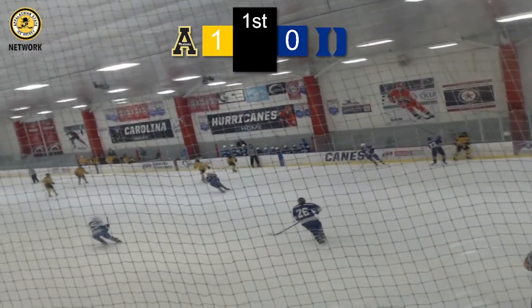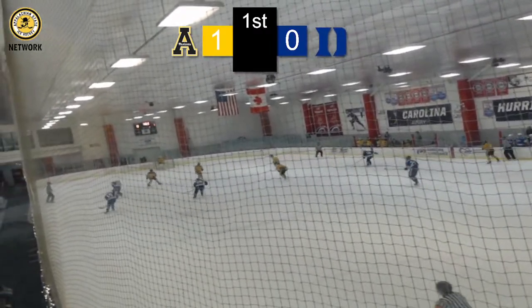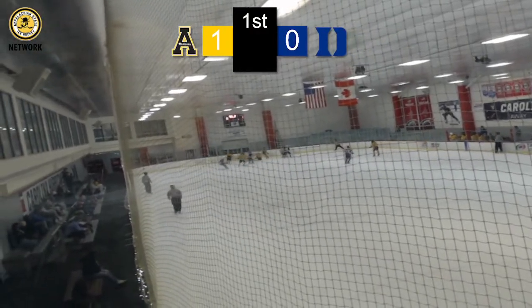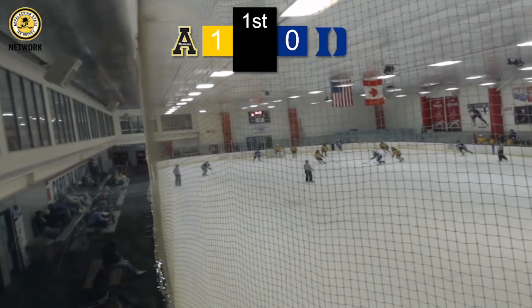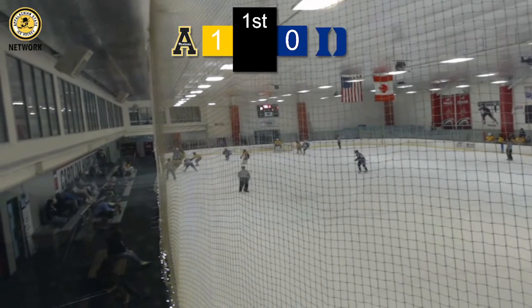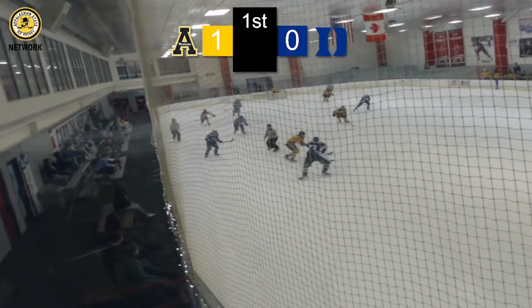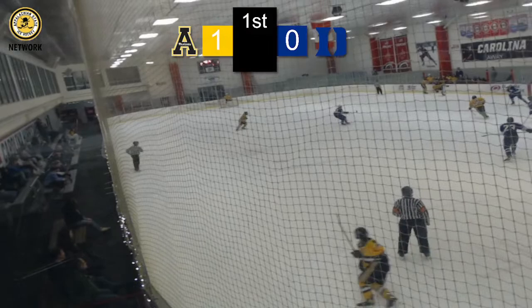Richter shakes off a check. Tried to walk through. Cut off the clearing attempt, but the Blue Devils come the other way. Comes 27. Go around the net. Circle it to the top of the zone. Backhand break up there from Casper. This is flipped out to Richter. He'll weave. Try to dance. He can't. That jumps off of Humble's stick as well.